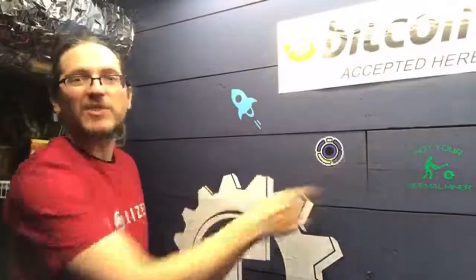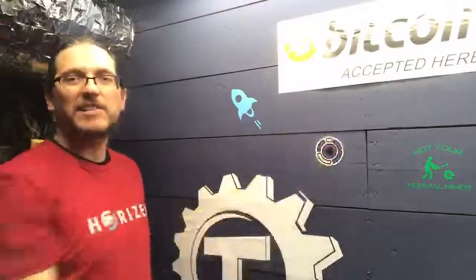Here you can see your Not Your Normal Miner flag. We got our AION sticker. You can see the Technicals flag here. I always got to say thanks for Matt. He's a big help. You guys got to check out his channel if you're not.